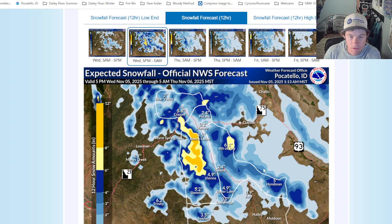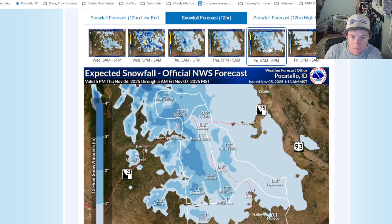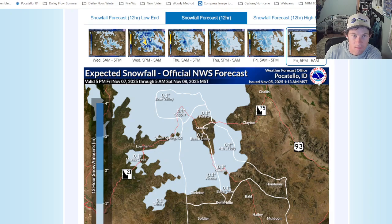All right, just kind of focus in here on tonight. You can see those higher precip levels are going to be on the Sawtooth crest where the tallest elevations are, and in the White Clouds, picking up that 6 to 12 inches tonight, and then it's just going to be a scattering through the next couple of days of 1 to 3 inches across mostly the northern mountains.